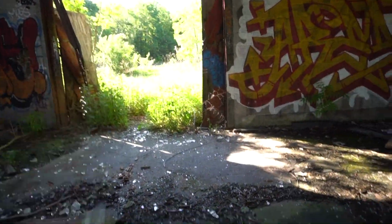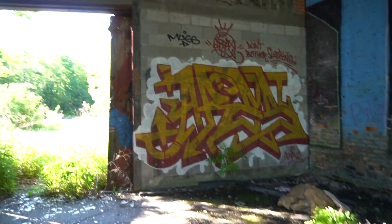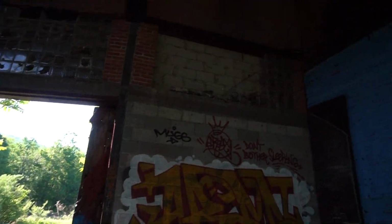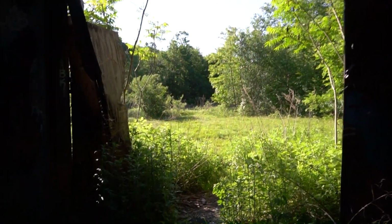And here's some of that glass. That's pretty cool. And it's very, very sharp. So if you ever see this, be very careful. Looks like the youngsters got in here and smashed them all. But they did leave a few behind. Real dark footage.